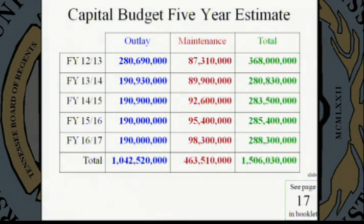And now, Mr. Chairman, members of the committee, this next slide, and it's booklet page 17, shows a 5-year estimate of how the listed capital outlay projects might possibly be funded in the first 3 of a 5-year estimate. Since actual appropriations will vary from our annual request for capital outlay, the totals for years 2 through 5 will change. And an allocation for capital maintenance is shown along with the yearly totals, which produces a 5-year total of over $1.5 billion capital budget estimate.